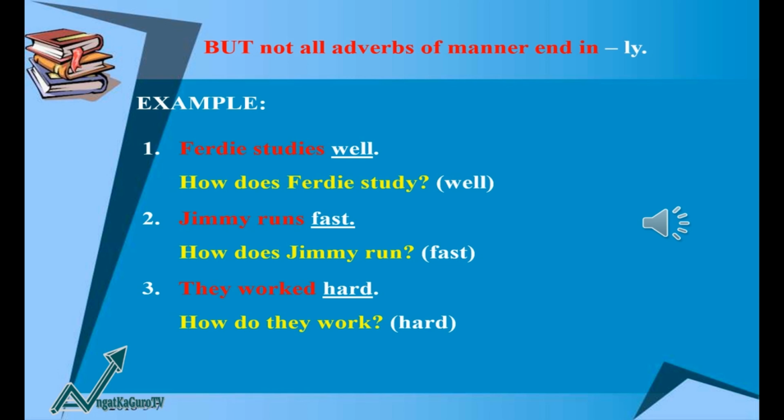But take note that not all adverbs of manner end in ly. Example: Ferdy studies well. How does Ferdy study? Well. Jimmy runs fast. How does Jimmy run? Fast. They work hard. How do they work? Hard.